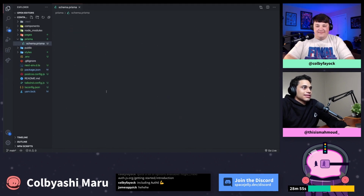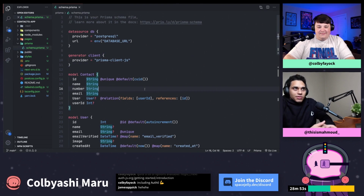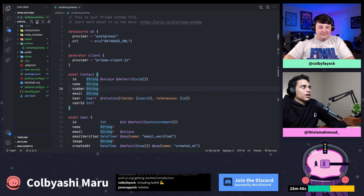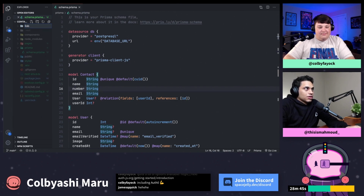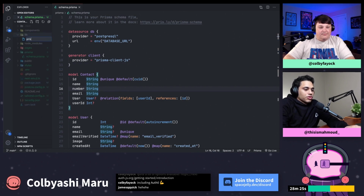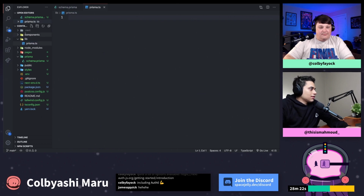Okay, so now the step is actually generating the Prisma client. But before that, we actually need to create it. So what I like to do is create a lib folder. In this folder, we will create our Prisma client. Now what happens is you create the Prisma client, you initialize it once, and you import it everywhere within your project, so that you only initialize it once. You don't do it again. We will see how. So in this lib directory, all I'm going to do is just create a Prisma.ts file. Let me just copy and paste that so that we gain some time.